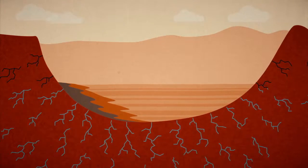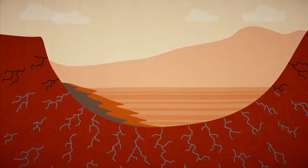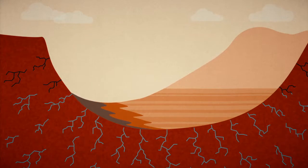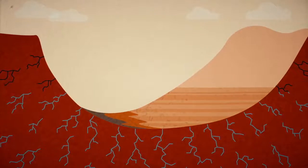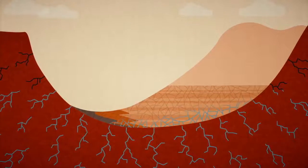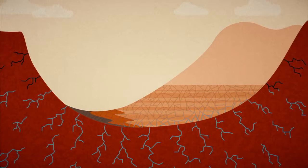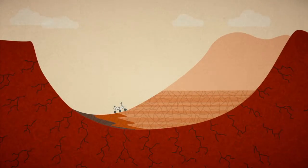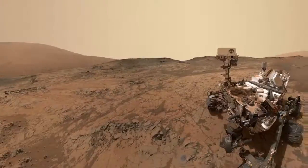At some point, winds that once carried sediment in begin scouring it back out. In areas closer to the crater rim, these winds dig all the way down into the ancient lake deposits. And as the heavy weight above is lifted, these layers crack, which helps groundwater flow through and alter them again before they dry out. By about 3 billion years ago, we're left with the basic form we see today. And it's in this version of Gale crater that Curiosity has helped piece together the story.